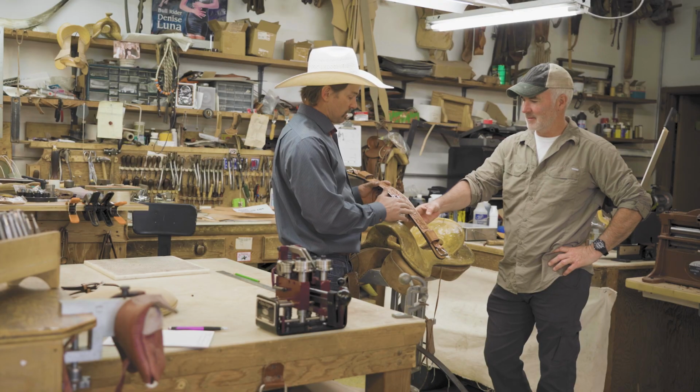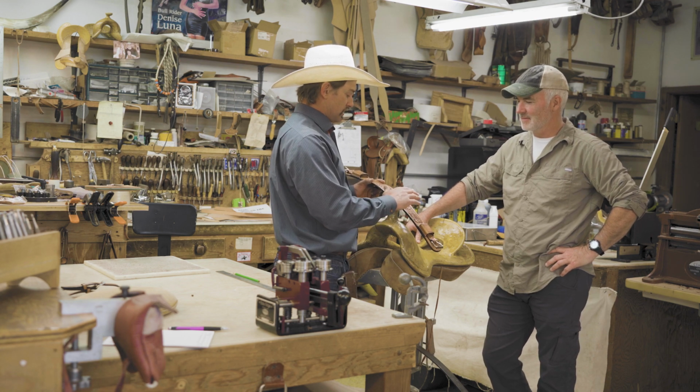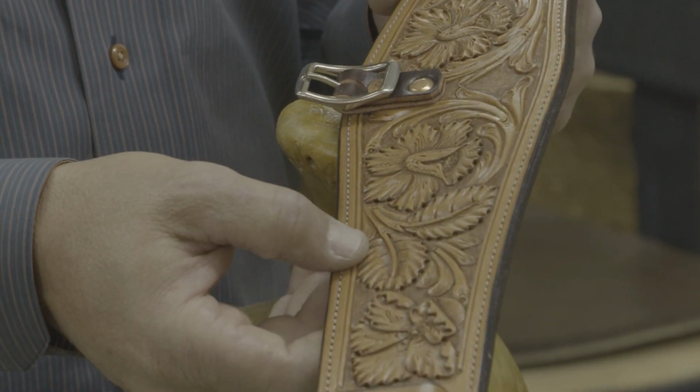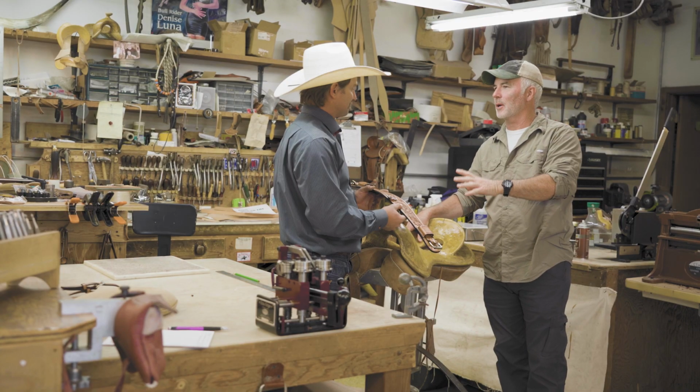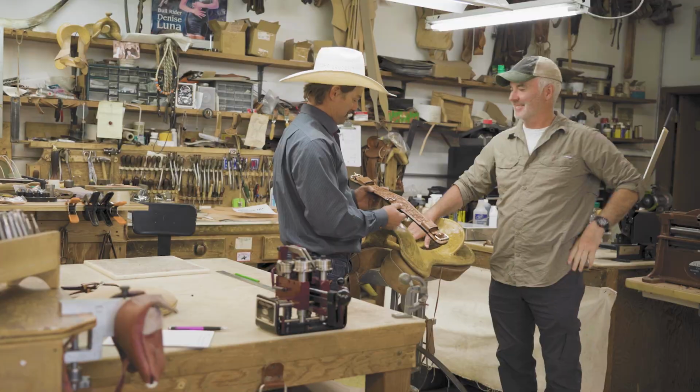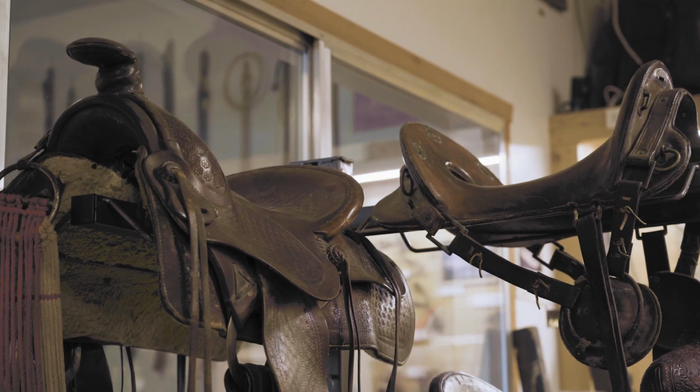So this is something that, when leather is tooled, it's going to outlast leather that is not tooled. You are a true artist and a curator of Nevada history, and for that, I thank you. Thank you. John and everyone at JM Capriola truly are guardians of tradition.